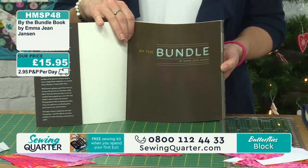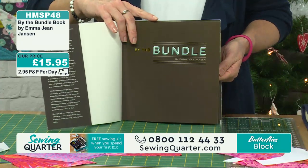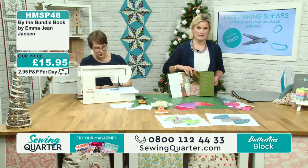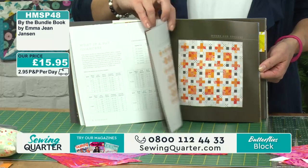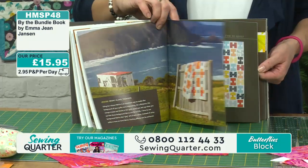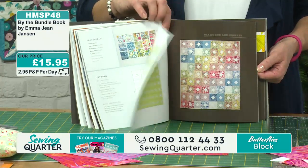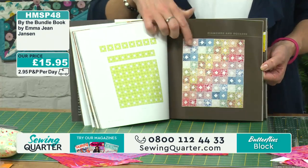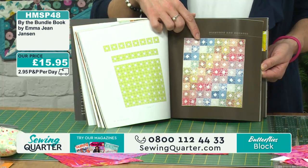Now, the idea behind Bundle was just what can you do with fat quarters? That was what this was all about. All of these designs are about your fat quarters. I didn't even realise that it's called Bundle. It didn't even occur to me. But could you imagine that in Kaffe? Oh, incredible. Kaffe and white. Done.